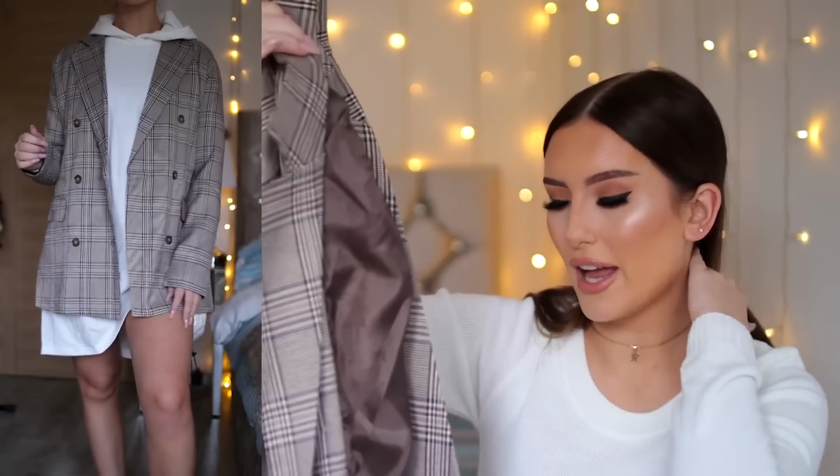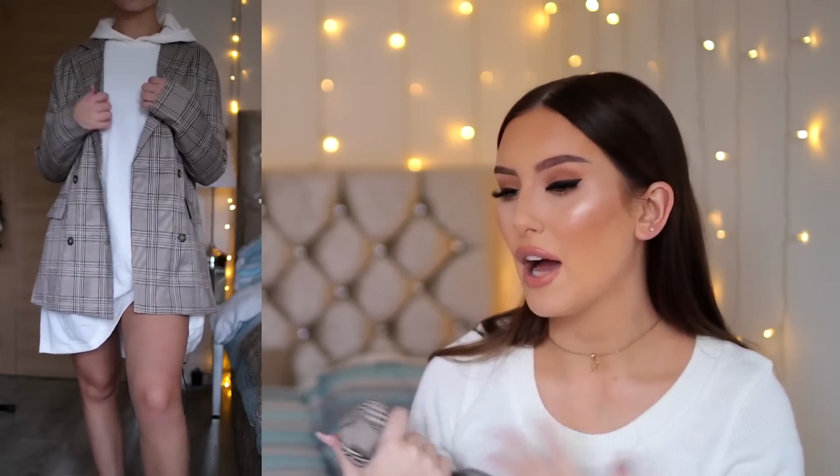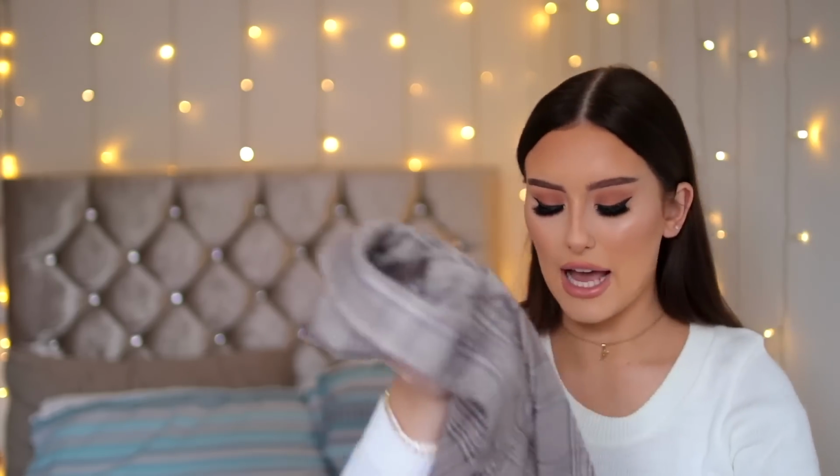I wear a lot of brown and a lot of chocolate colours in the winter, as you guys know. It's just really good for layering. You could put this over a hoodie, for example, or over just a little top if you wanted to add a little bit of warmth to it. And it does actually have usable pockets, which is really nice because sometimes blazers just have pockets for show, if you know what I mean. So yeah, I really like that.